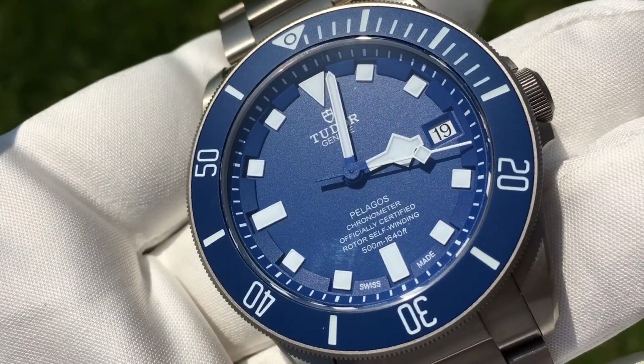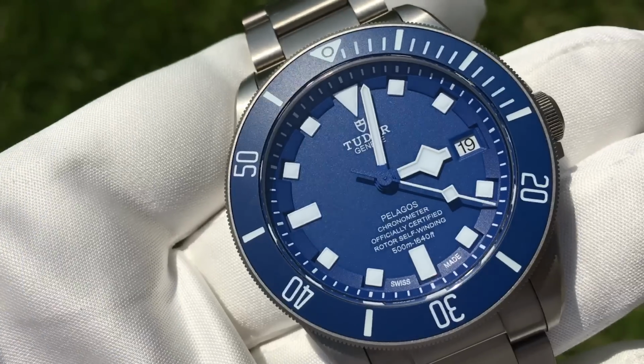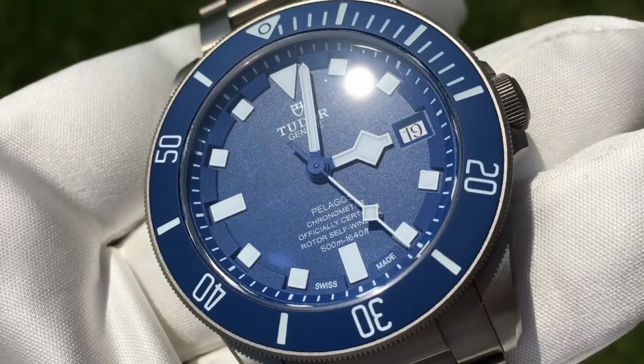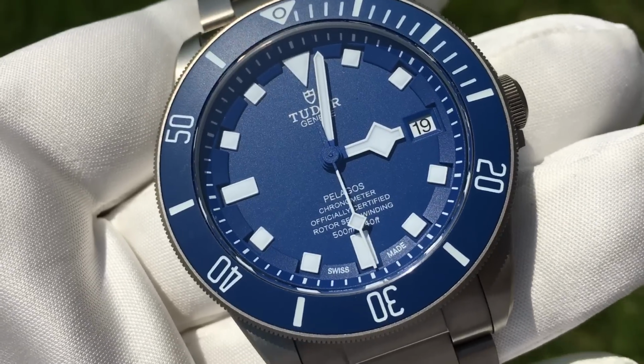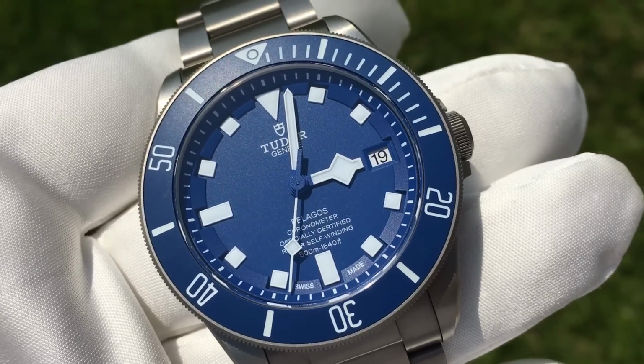This has a 72-hour power reserve, and some people complain about those 5 lines of text there, but heck, I think it gives you something to do in the bathroom, gives you some reading material. So for me, it's not a problem at all, and after you wear this watch for a day or so, you don't even notice that.